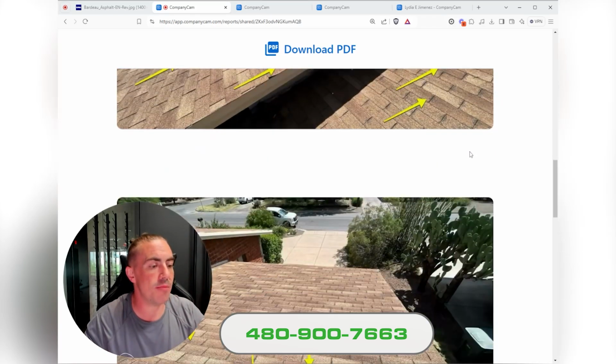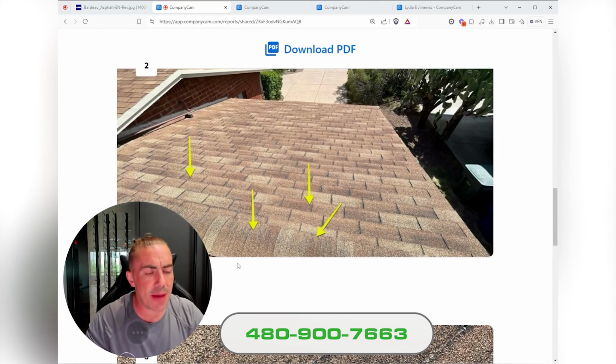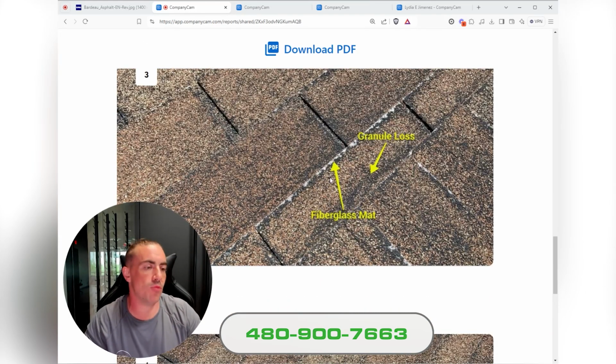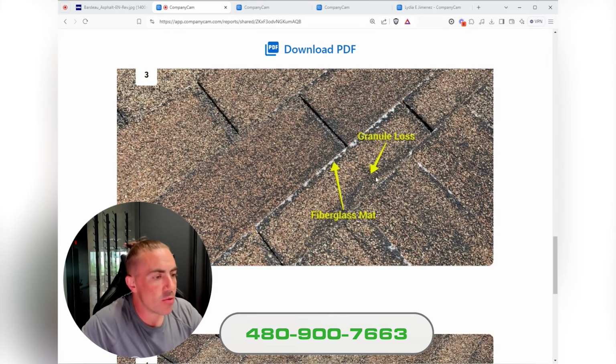Now, when we zoom in, here's another example as well. Again, from the top of the roof, I can see this granule loss, but from the ground, it's going to be a little bit difficult. Now, when we zoom in, it gets even more evident. So this is what we're looking at here. The black right here is that asphalt tar coating that I am talking about, and you can see where the granules have shed off there. Now, right here, this white silver area, that is your fiberglass mat.